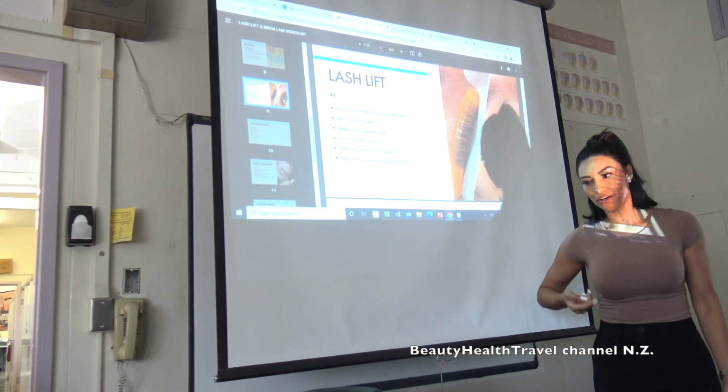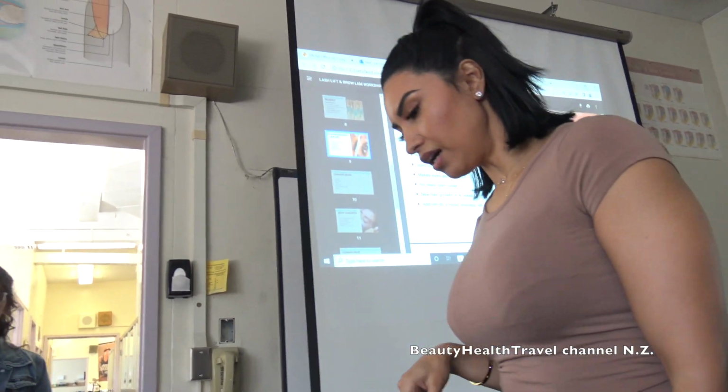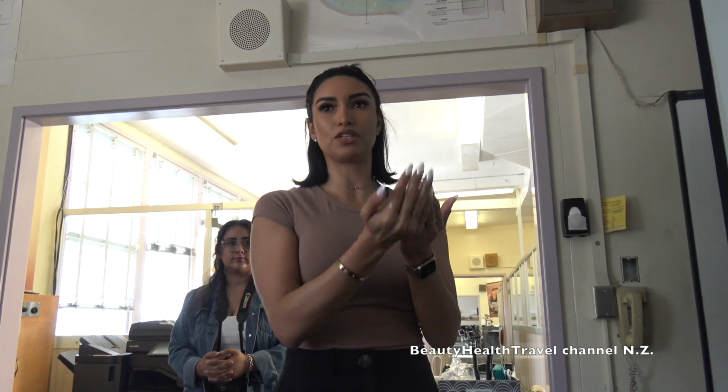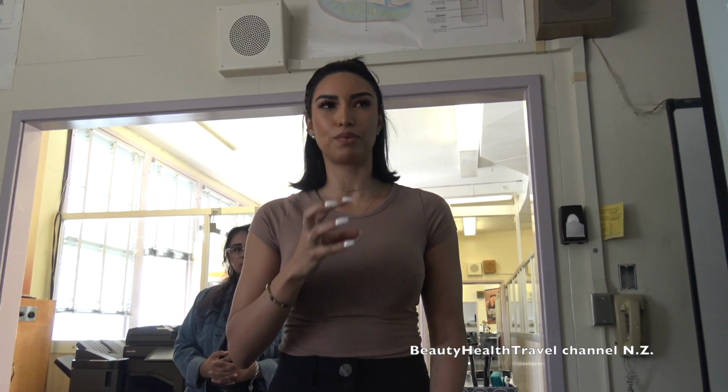So the solution there is to do another lift and reprocess the tips for them to be curved and pretty again versus kind of brittle.